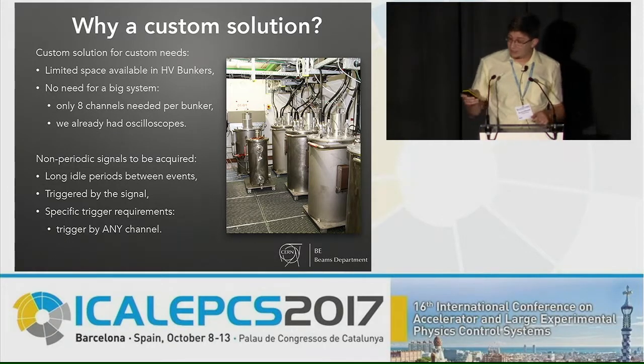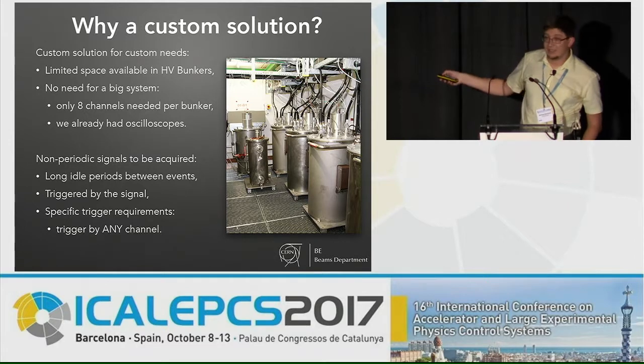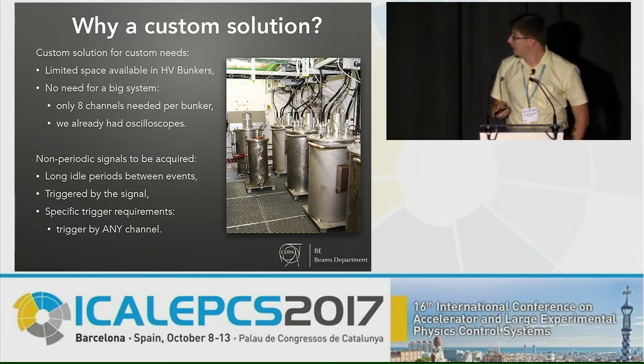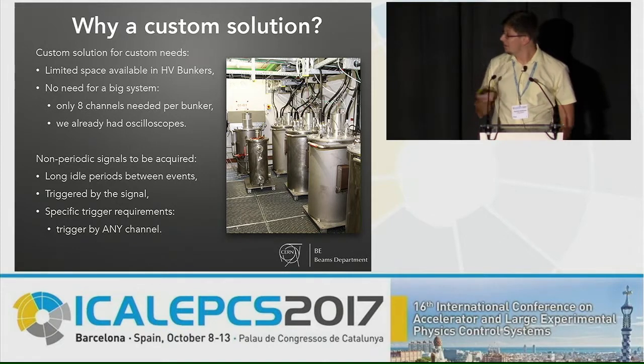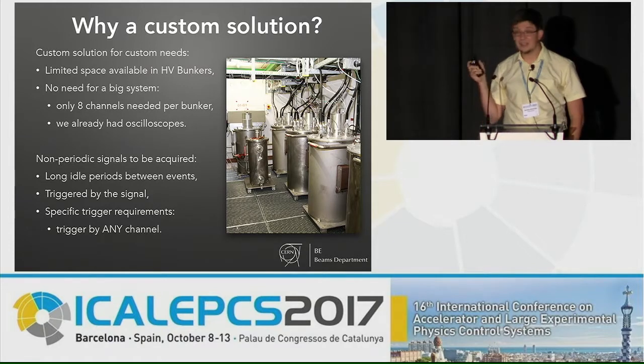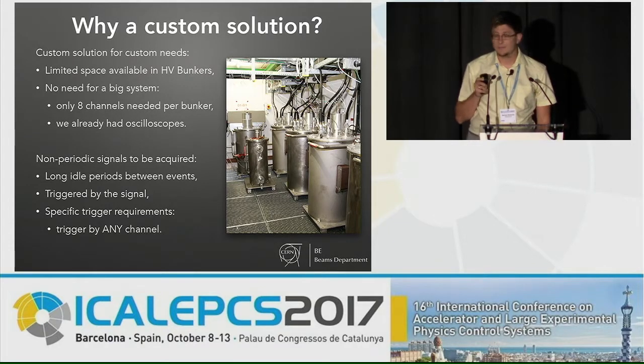All the big cylinders you can see here are actually capacitors that are supposed to even out all the ripples on the power supplies, and they are fed with 60 kilovolts. Each klystron is consuming about 8 amps, which brings us to about 300 kilowatts per klystron.